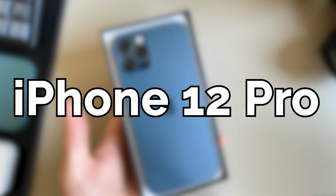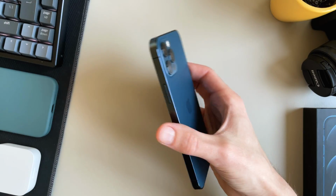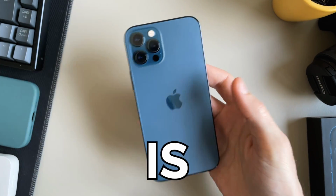This here is the iPhone 12 Pro. Let's talk about why this iPhone is one of the best choices for most people in 2022 going into 2023 and beyond. Who is this phone for and is it worth your money?